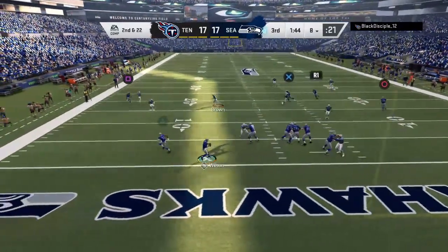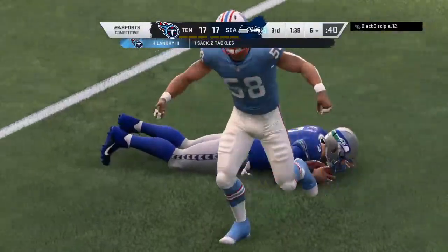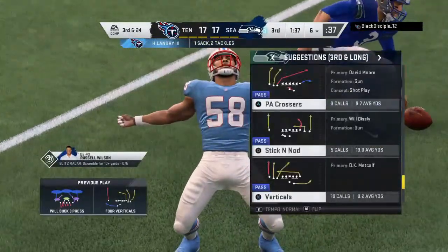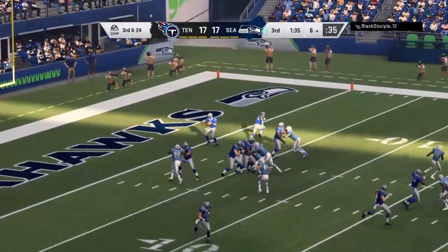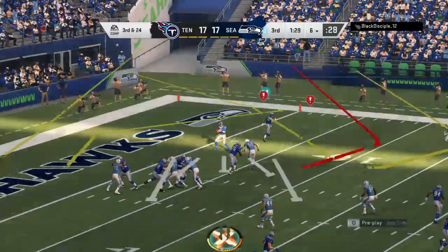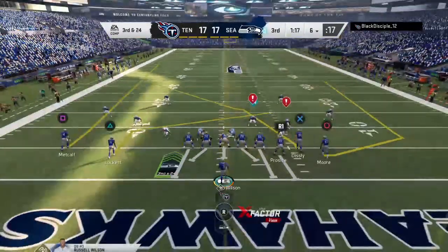To try again after the sack. Wilson, under pressure again, and down he goes again. The sack by Harold Landry, the former Boston College Eagle. No doubt that's a very good play defensively right there, because you've always got to be aware that he can take off and make a big play with his legs.